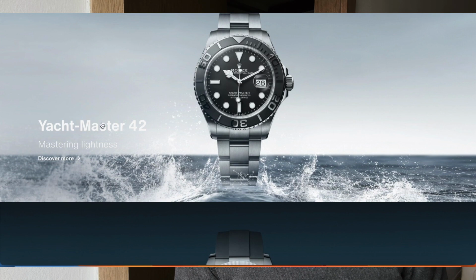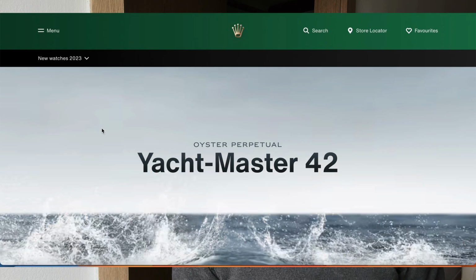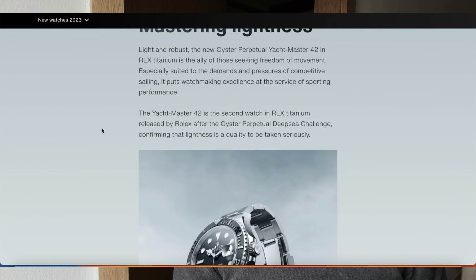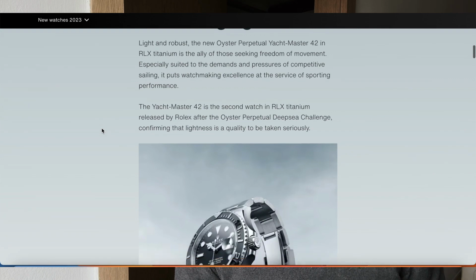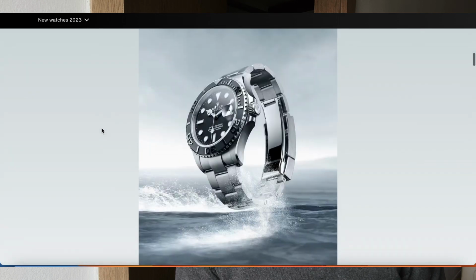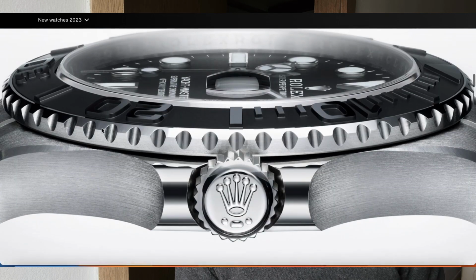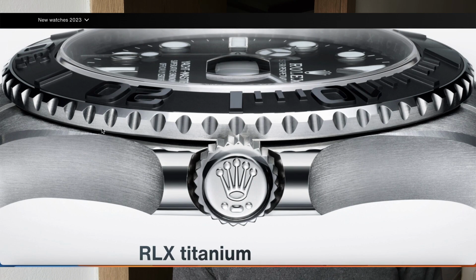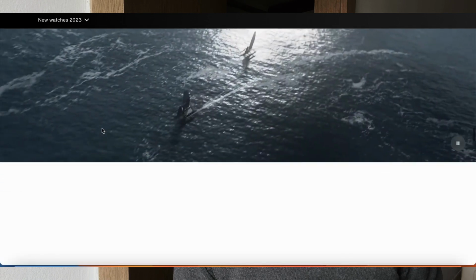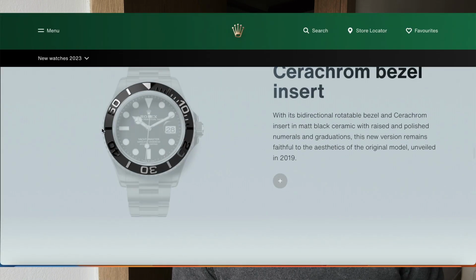And here we have the Yachtmaster 42 Mastery in Lightness. I believe this one is in titanium. Yeah, it's titanium. 42 RLX titanium, so it's the alloy. I don't know, is it a grade 5 titanium? Probably. Looks like a Submariner, but a bit more sophisticated. If you think the Submariner is too common, this is the watch for you.